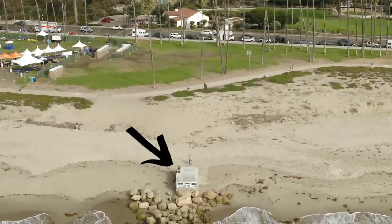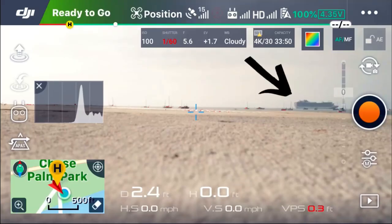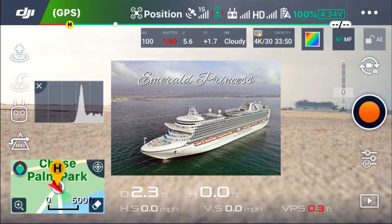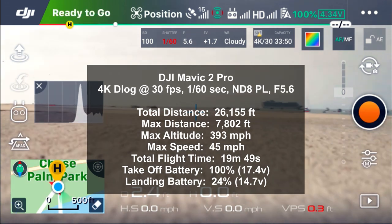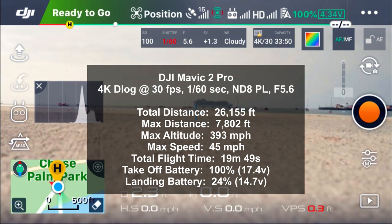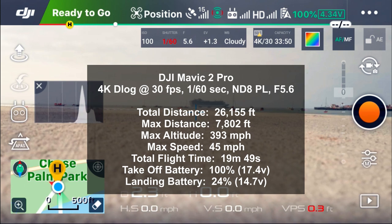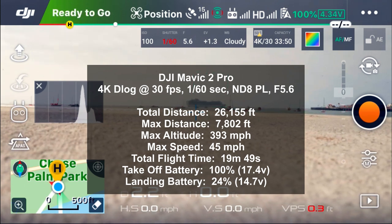So here I am sitting on this large concrete block, perfect for a launch site. Out in the distance is a cruise ship called the Emerald Princess, which is anchored about 7,000 feet from shore. I'm flying the Mavic 2 Pro recording in 4K D-Log at 30 frames per second at 1/60th of a second shutter speed using an ND/polarized filter set at f/5.6, allowing me to close down or open up the aperture to adjust exposure if needed. Detailed flight stats are shown on the screen. Here we go.